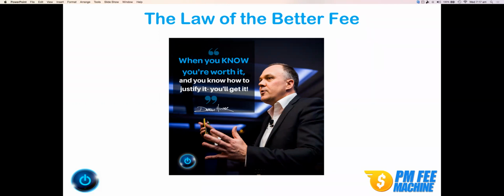Now, if we're going to increase that, your mindset, increase your lid up of what you believe is possible, then we're able to get better fees. You see, when you know you're worth it, and knowing means you believe. Now, believe has been misconstrued in Western society because we think believe is like wishful thinking. No, you know that you know that you know. You have this strong conviction, I know I am worth more. When you have that, and then you know how to justify that fee, then you get it. You see, that's how we bridge your current place. To increase your current fees, we have to change your mindset and the way that you think.